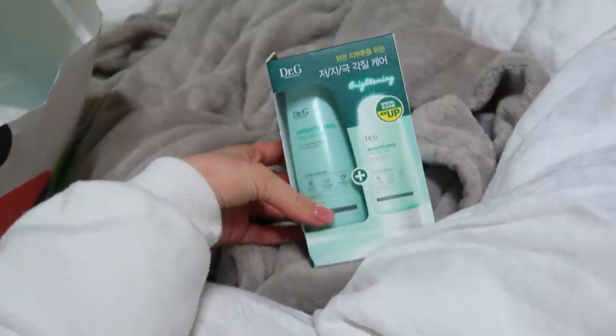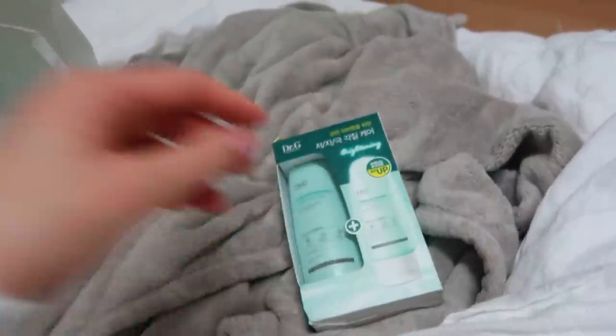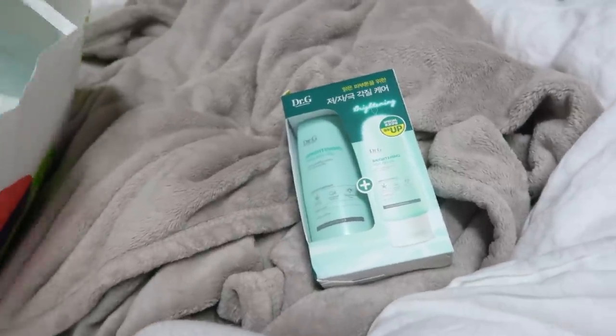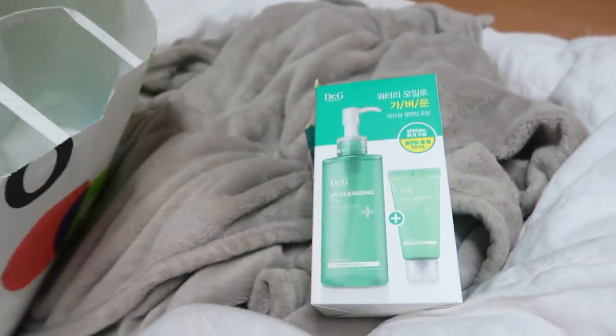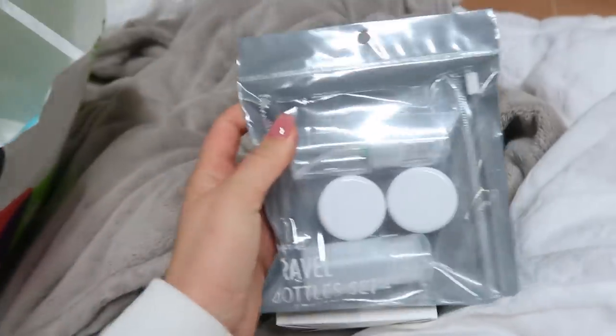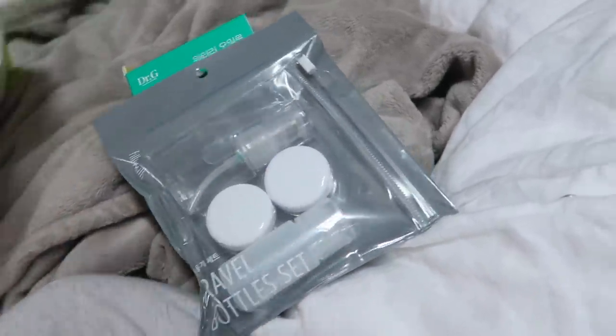A new scrub. This is the Dr. G Brightening Peeling Gel Scrub. I'm really excited about using this. Dr. G works really well for my skin. And I also got their pH cleansing oil. I've never tried this, but as you guys know, I love trying new skin products out. Also got some little travel things so I can pack lightly on my trip.